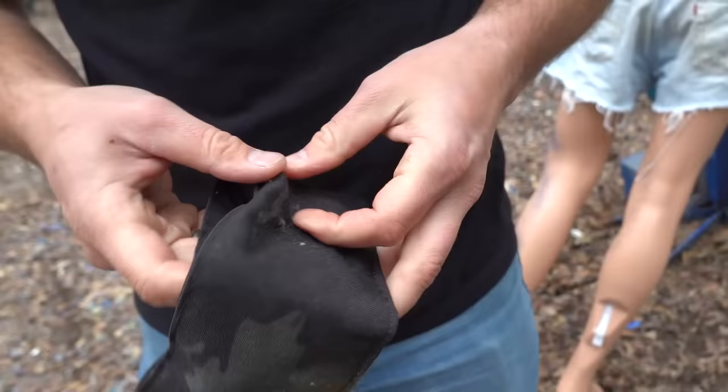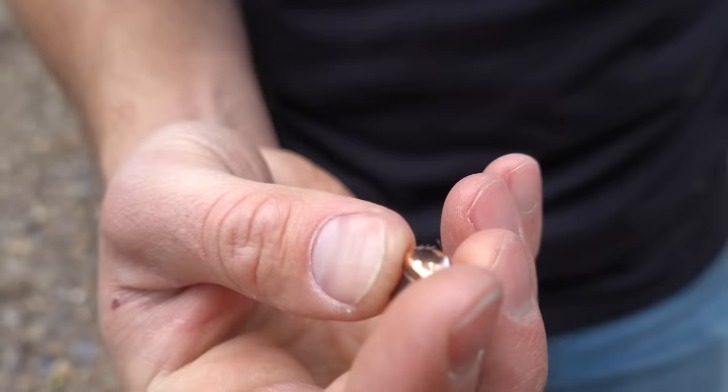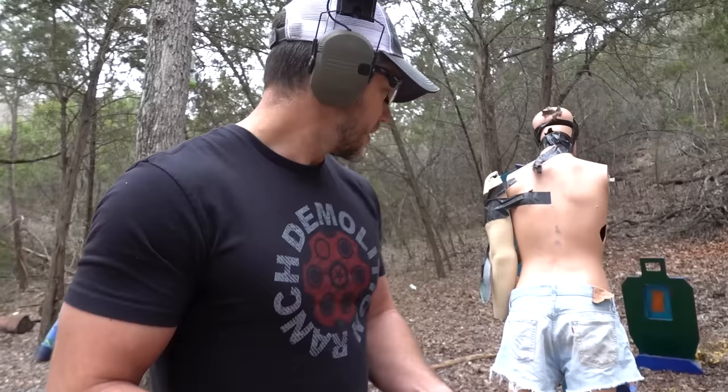But, there it is, I can feel it, it's right here. Dang, so that 9mm squished way more than the 380 because it was going way faster. And it was a full metal jacket, it still squished that much. Okay, stopped a 9mm as well, that's pretty good. But, we have bigger bullets.